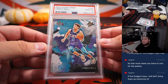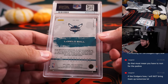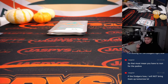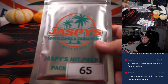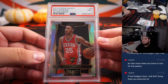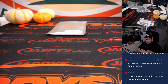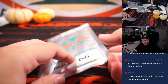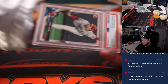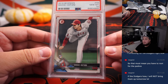LaMelo, Court Kings, PSA 10. That is also a rookie, and that is a level 3, actually. A very, very nice one. Ben Simmons, Silver Prism Rookies, PSA 9. Man, at one point Ben Simmons was so expensive, just because he was all exclusive to Upper Deck. So you can get his Prism Rookies and Silvers and colors. Remember, his stuff sold for so much. And a little Showtime. Shohei Ohtani, Bowman, Rookie, PSA 10.